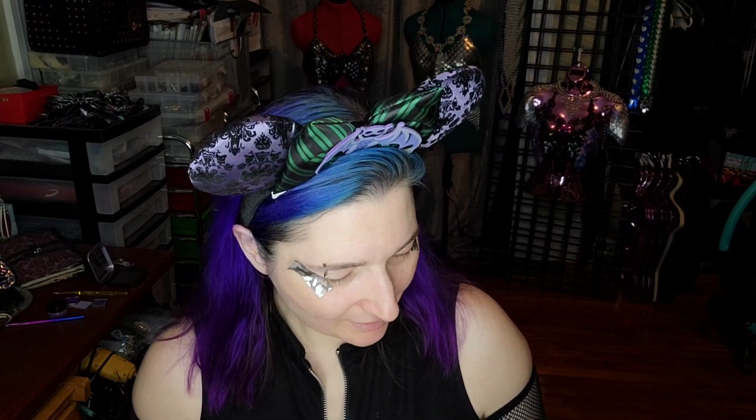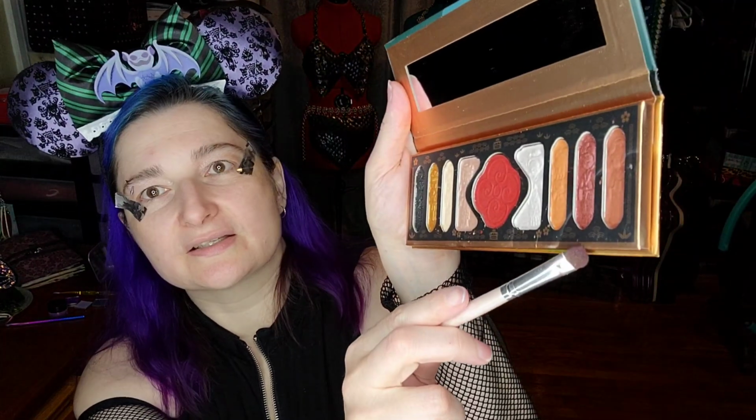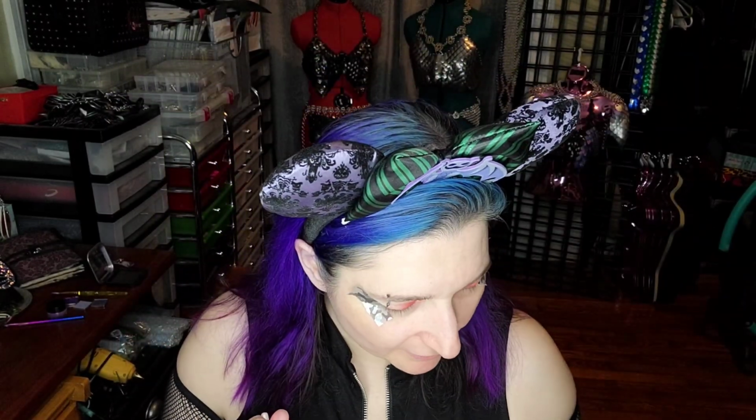Let's see, where am I? What am I doing with this eye thing? Should we go red? Should I just go for it and go with that center red color? I feel like I should. I really like this shimmery burgundy over here too, but I feel like this pop of red. Okay, yes, it's not necessarily the most pigmented red I have ever used, but it's still pretty and it still has decent pigment. So yeah, not bad. Remember, this is only a $10 palette, so not bad at all.